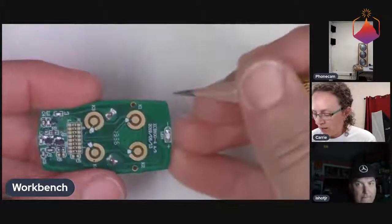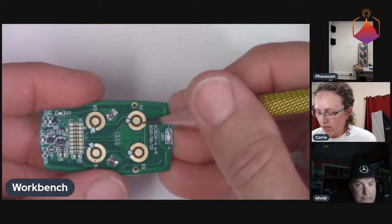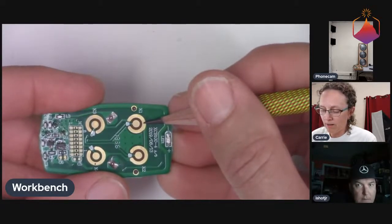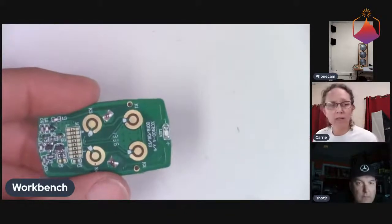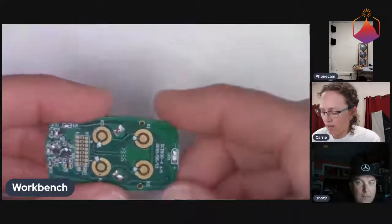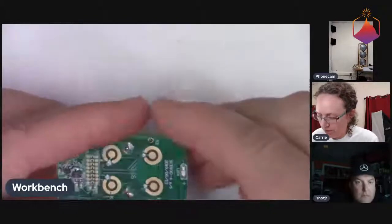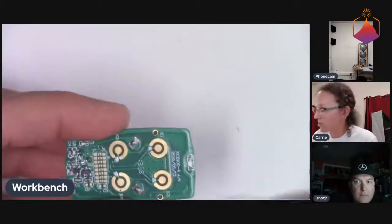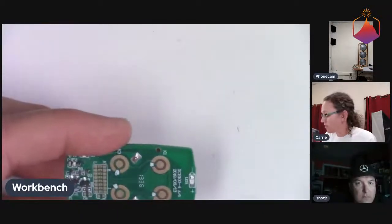connected. And I probed around on this board and I found that these buttons are actually connecting positive voltage. A lot of times buttons will essentially connect ground, but it's actually the positive voltage that's being broken up there. And there's a pull down resistor instead of a pull up resistor on the other side of the button. So yeah, I thought that was kind of interesting.